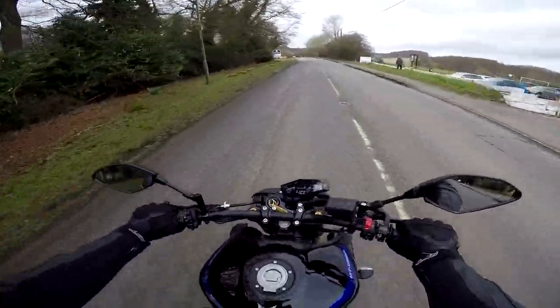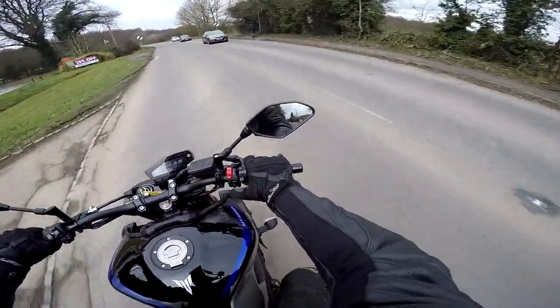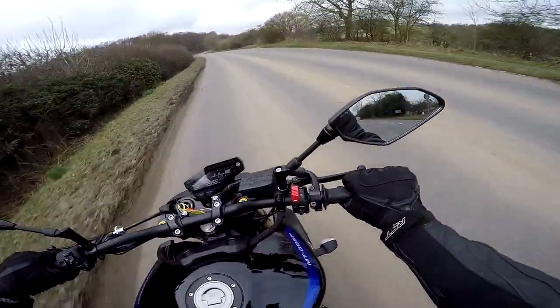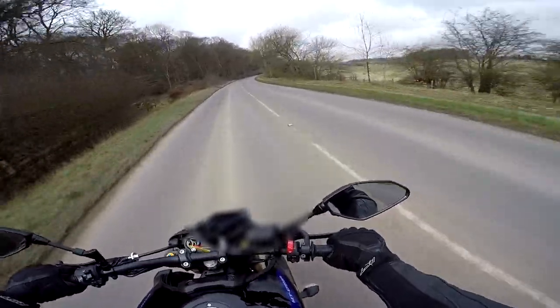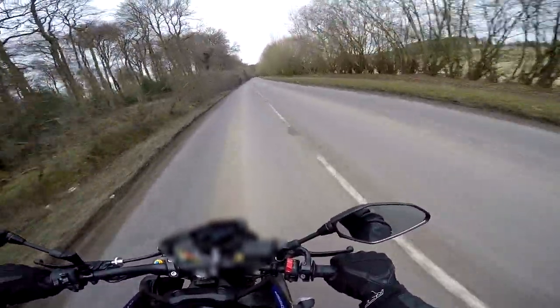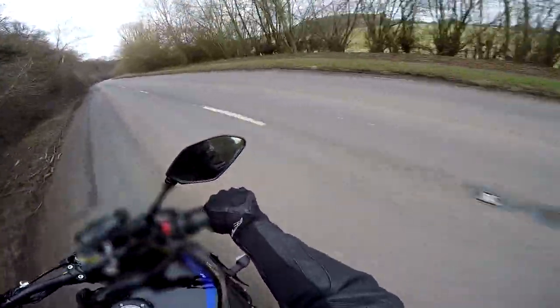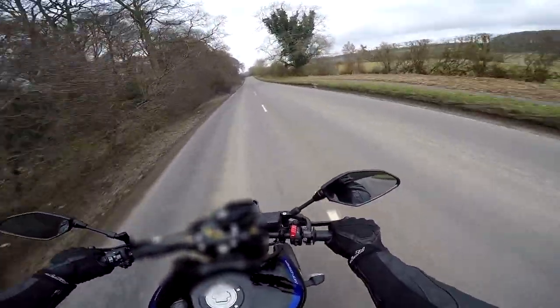I'm just coming into the national speed limit here. Let's change mode into aggressive mode. So you close the throttle, press the mode button. There we go, I'm in A now. And even in fourth, there's an instant improvement in throttle response. My goodness, it absolutely flies. Yeah, this bike is a lot faster than the Street Triple. Really strong acceleration. It's a beautiful thing to ride.